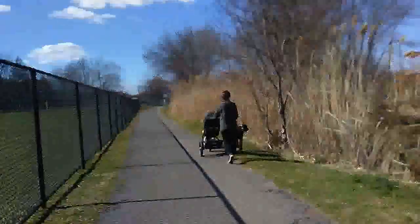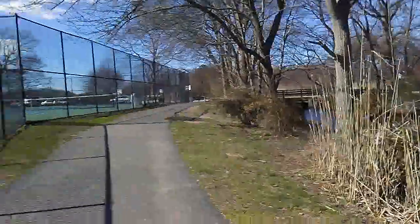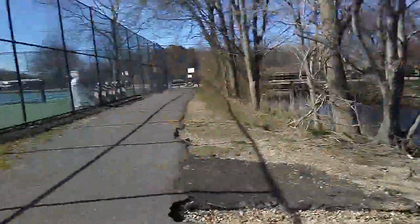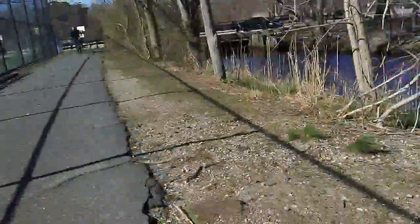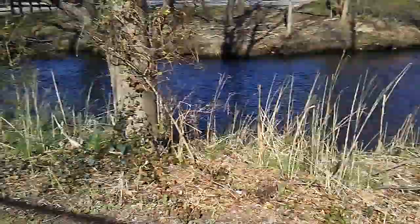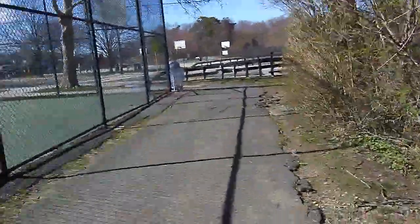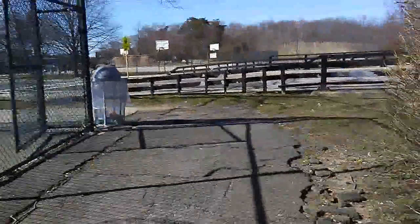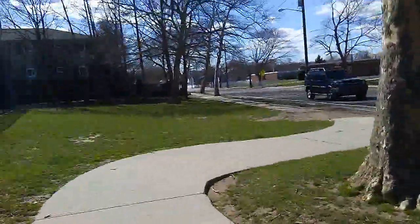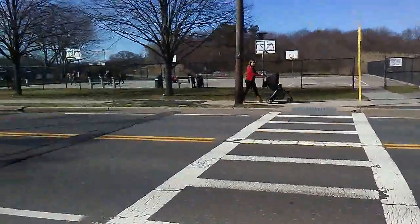Actually, no, we're not there yet. We gotta cross another road. Yeah, some more pitch pines over there. There's the river. There's some more pitch pines over there, so let's check them out. It's a nice little stream over here. We just gotta be careful crossing.